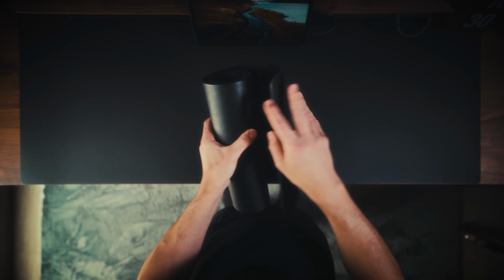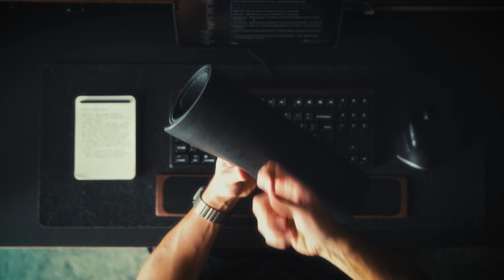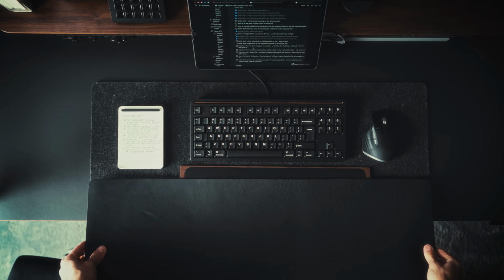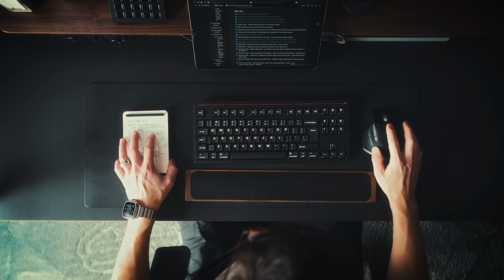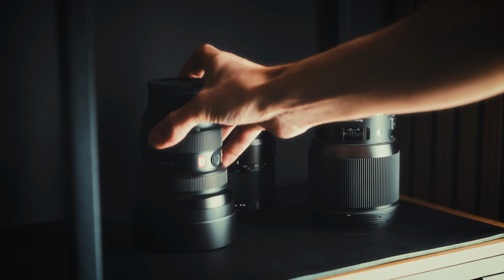Additionally, there's a new leather desk mat. The quality is incredible, and the texture feels very natural, with a mix of smooth and rough surfaces. It's the same size as the wool felt that I use on my desk, and I like to use it to store my camera gear on the shelving unit.